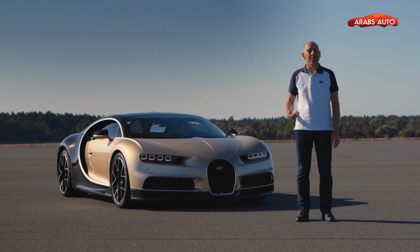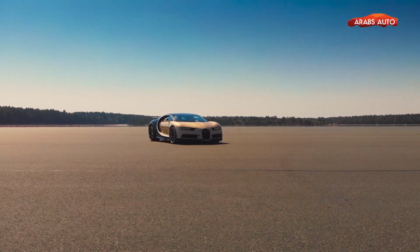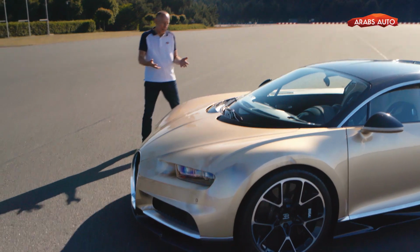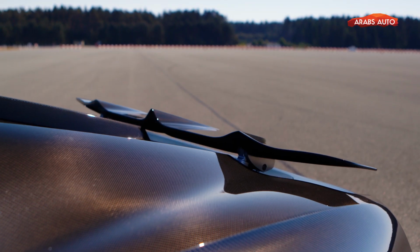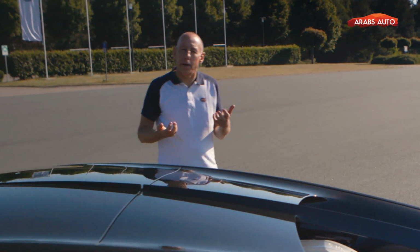Hi, I'm Andy Wallace, Bugatti official pilot, and I'd like to show you what makes a Bugatti Chiron such an amazing machine. Everything about this car is extreme. Of course it's incredibly fast, so the first thing you need is massive brakes, massive power, 5,000 horsepower's worth of stopping ability together with the air brake. The chassis is incredibly stiff, comparable to an LMP1 racing car in fact.